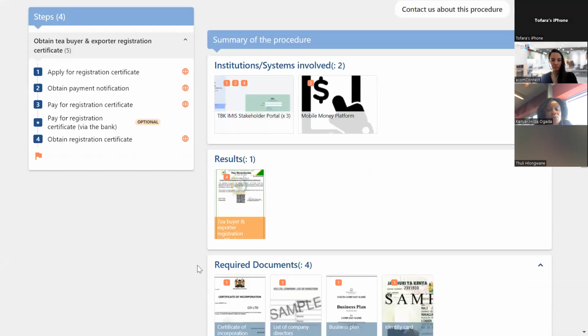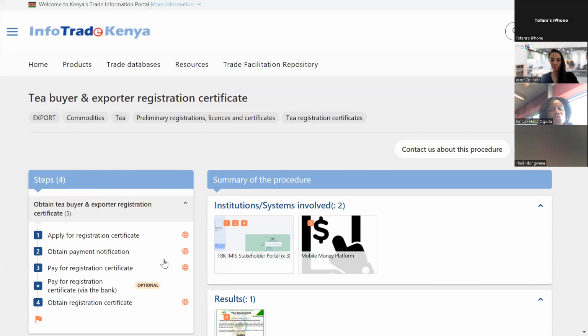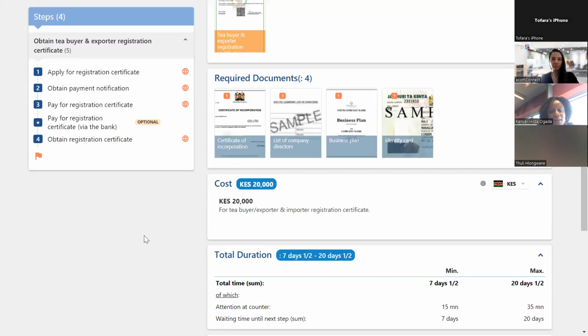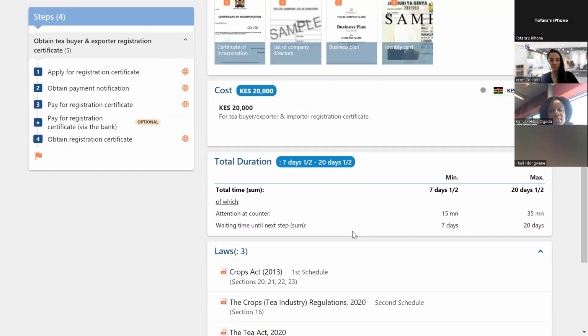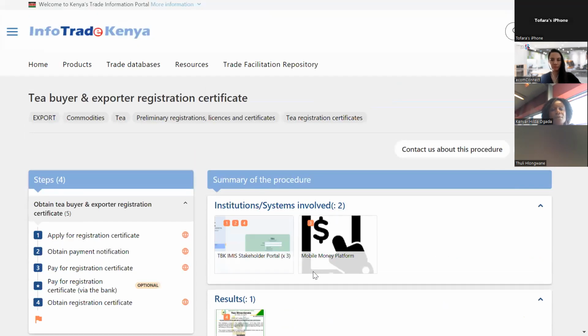So with this portal, let's say if you're buying tea, you'll be able to know which documentation the exporter or the supplier needs to have, so that you're sure that before the products are delivered, all the documents are available. Yeah, and even the costs and the duration of how long it takes to get the certification. I hope I've answered your question.